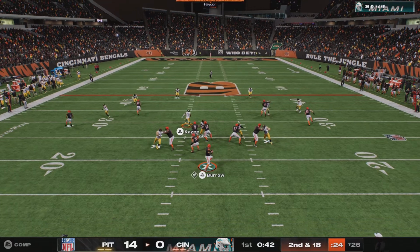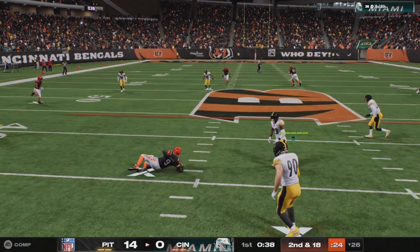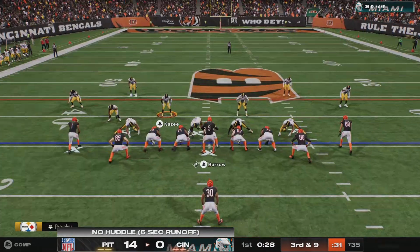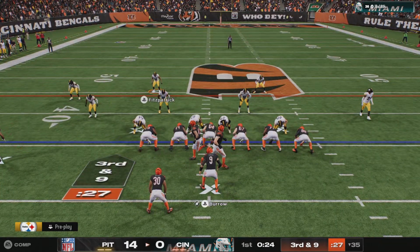Second down, Burrow. And he slides and covers up at the end, avoids the hit, and picked up decent yardage along the way. Makes it 3rd and 9.